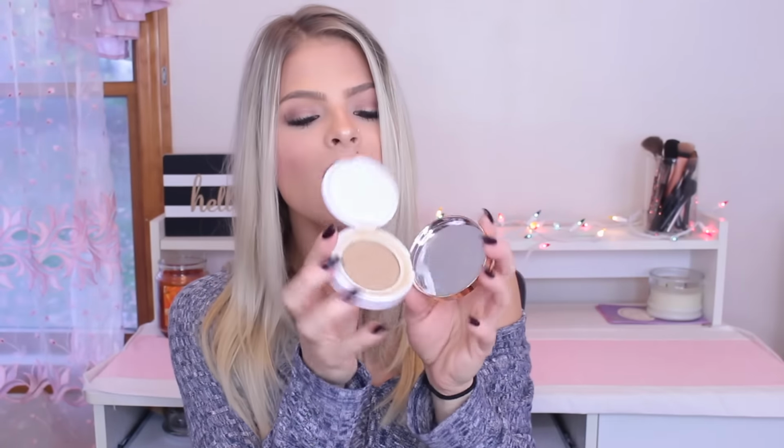I am a huge fan of this as well. Has the same amount of coverage. It just opens up like this. It comes with a little sponge, and when you open it up, your foundation is in the sponge right here. I just think this concept is really cool. You just dip the sponge in and just apply it.